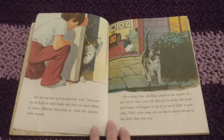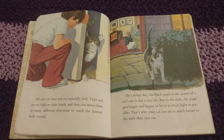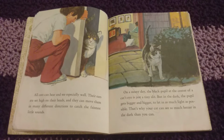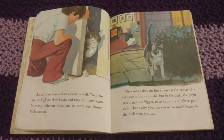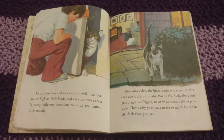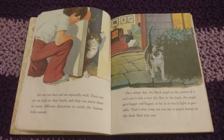All cats can hear and see especially well. Their ears are set high in their heads, and they can move them in many different directions to catch the faintest little sounds. On a sunny day, the black pupil at the center of a cat's eye is just a tiny slit, but in the dark, the pupil gets bigger and bigger to let in as much light as possible. That's why your cat can see so much better in the dark than you can.